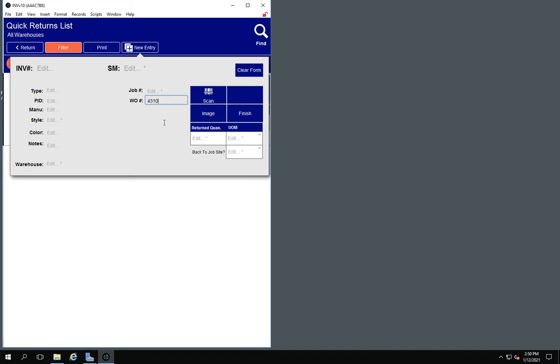Well, if you have a piece of information or all information, and typically the inventory number is going to give you everything, but maybe you only know the work order number. When you enter that, it'll at least backfill the job number and the side mark. So you at least have that information. And then maybe you have the information off the side of a box, or you know what it is. You can type it in manually.